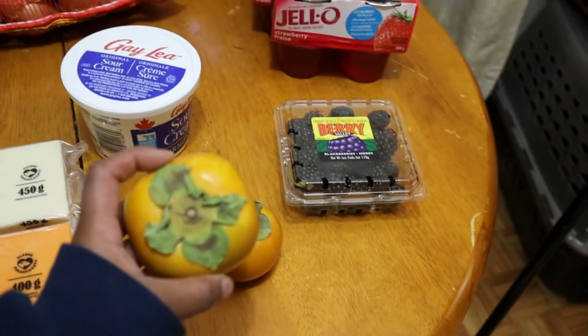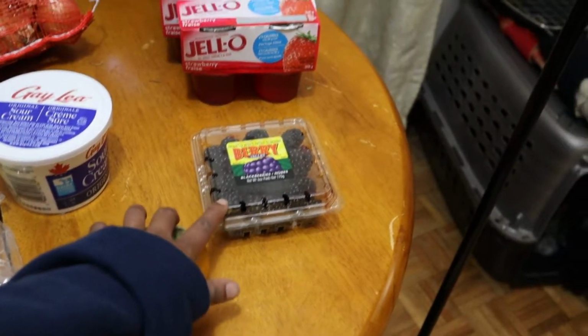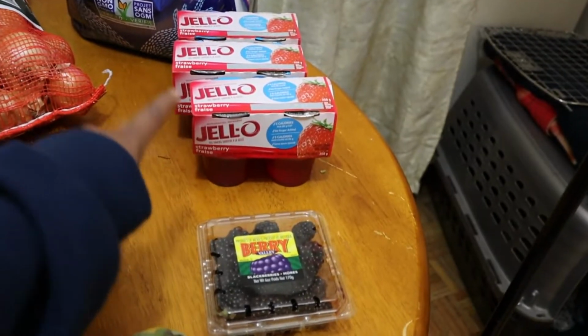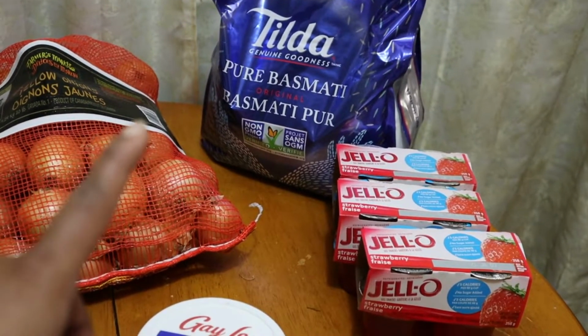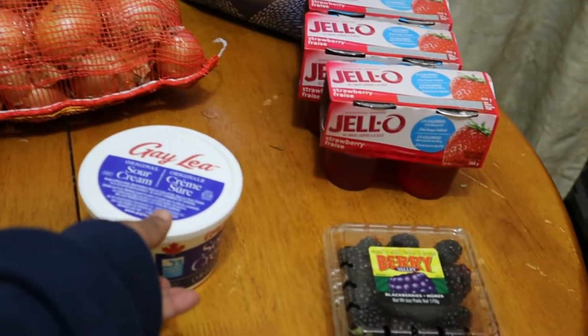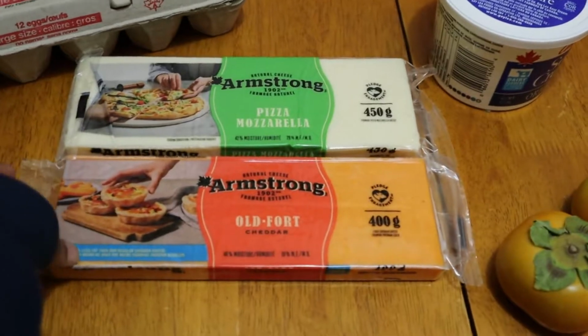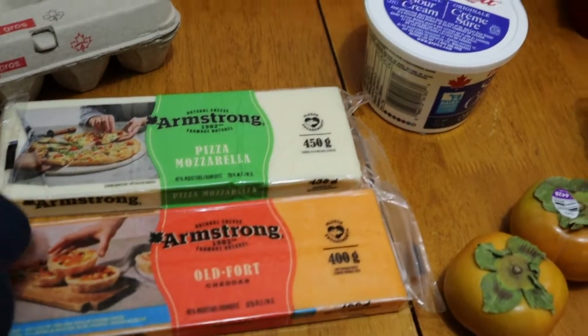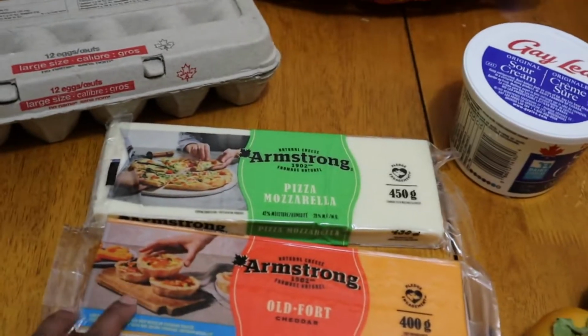Okay, so we got Permisons, I think, or Jericho fruit. These were 88 cents each. This was $1.77. The Jellos were $1.77 each. We have the Tilda basmati rice, which was $9.77. Sour cream, $2. We have 2 different types of cheeses. They were $3.97 each. We got cheddar and 1 mozzarella, and then we can just mix it and make a mixed kind ourselves, like a marble one.